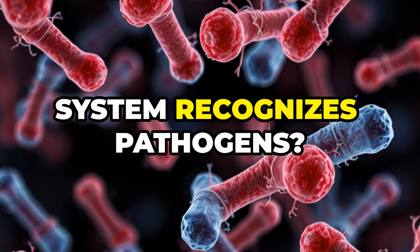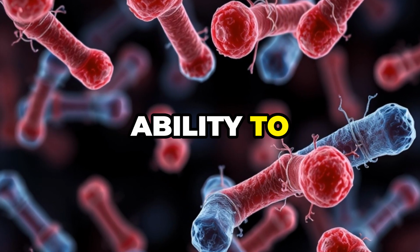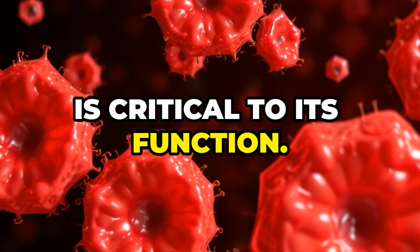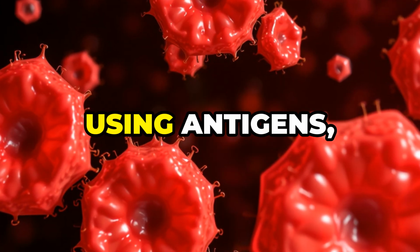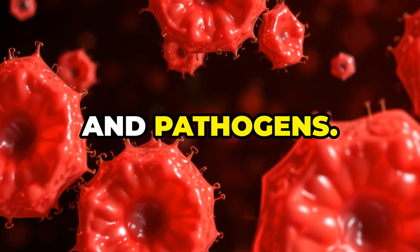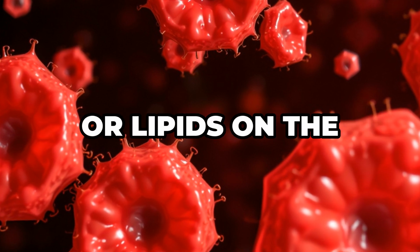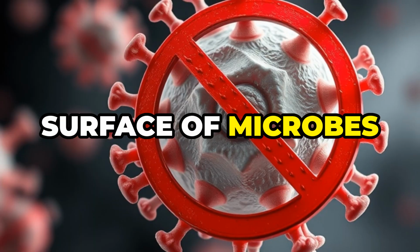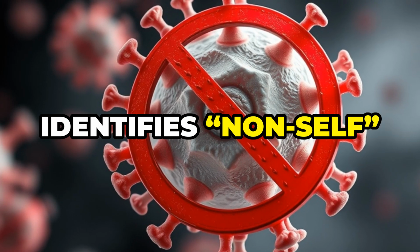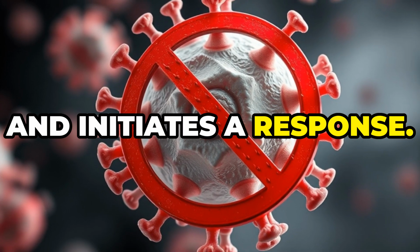How the immune system recognizes pathogens. The immune system's ability to distinguish between self and non-self is critical to its function. It achieves this using antigens, unique molecules on the surface of cells and pathogens. Antigens are proteins, carbohydrates, or lipids on the surface of microbes or infected cells. The immune system identifies non-self antigens as foreign and initiates a response.